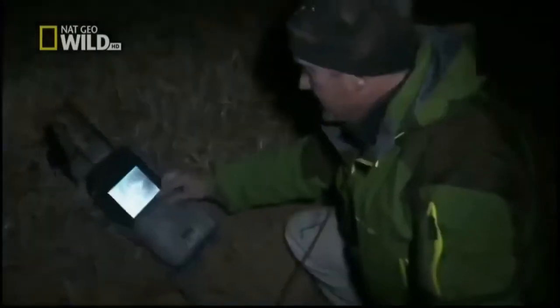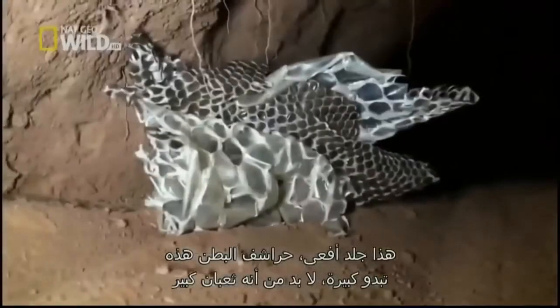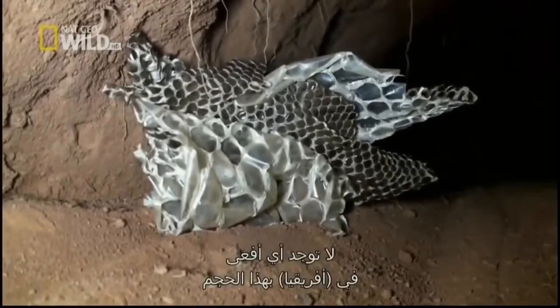Oh, check it out. That is a snake skin. These look like huge belly scales. That's gotta be a python. No snake in Africa gets that big.